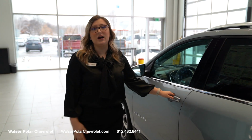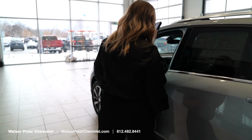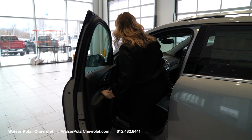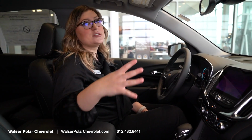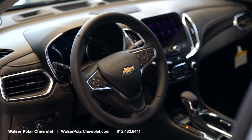Alrighty, what we're gonna do is we're gonna hop inside now. We're gonna take a closer look at all the technology and some of the new upgrades that the 2023 Equinox Premier has. Well, now that we're in the new Chevy Equinox Premier, I wanted to go over some of the main interior features and also point out some of my favorites that are new for this year.